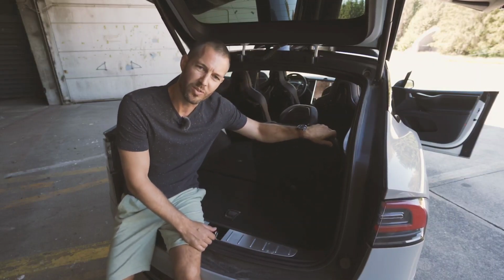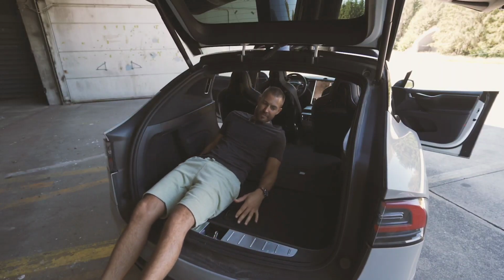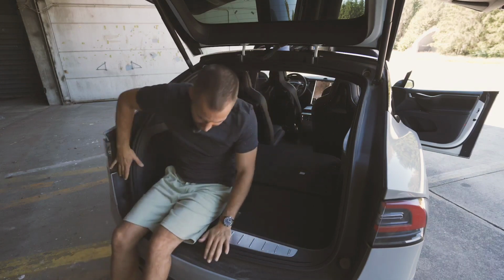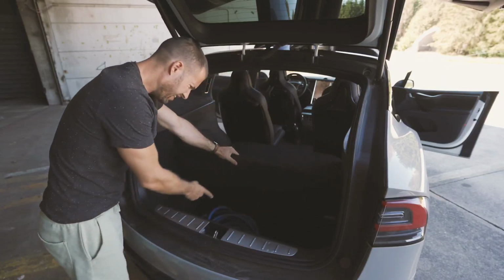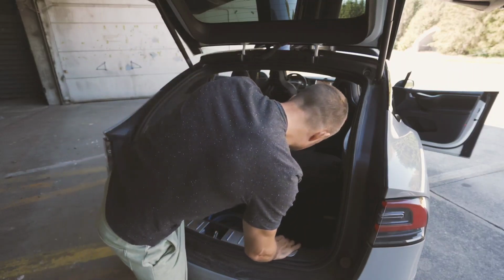This is the part where it's supposed to, there we go. Ta-da! And this is literally big enough for me to take a breather. But that's not all of it. Look in here. That is huge. I swear I could probably hide in here.